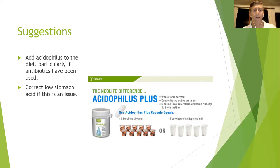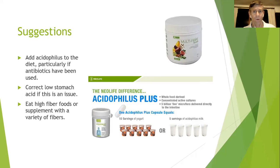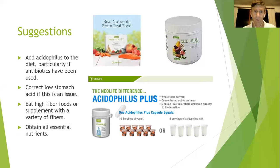And we need to correct the low stomach acid if this is an issue. There are numerous ways of doing it, one of them being vitamin B. And we need to eat high fiber foods or supplement with a variety of fibers. We have 2 different sources of fibers. We have the multi-fiber blend, which I've gone over last week or the week before, explaining how versatile it is. And then we also have the fiber tablets. We also need to obtain all the essential nutrients. Once again, it sounds logical, but it's not always practical. So we need to boost that up. Where are you going to get all your essential nutrients? In one handy spot, our ProVitality.